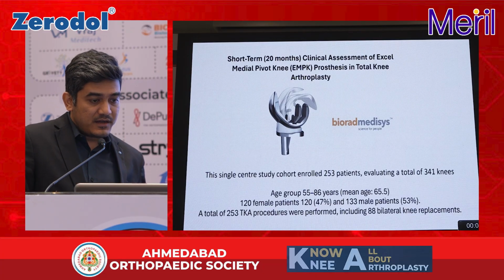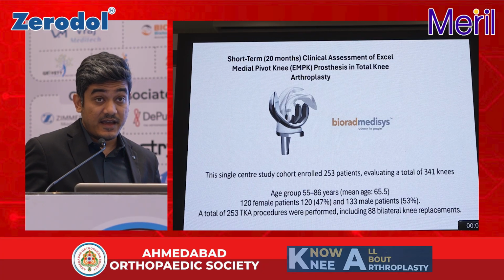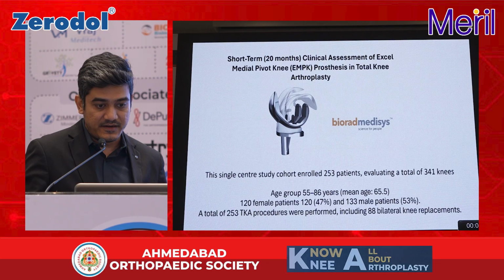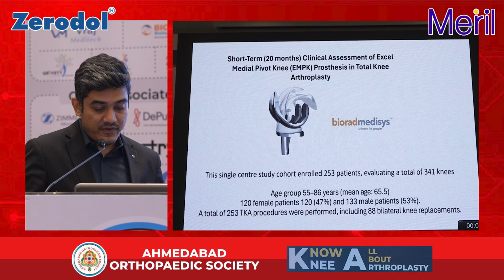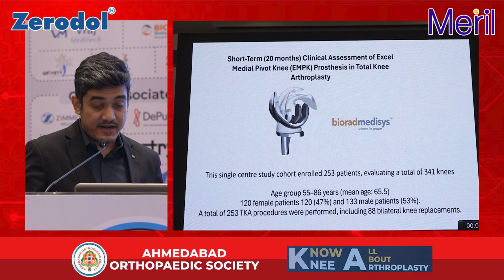So coming to our study, we have a short-term clinical assessment of the XL medial pivot knee prosthesis in total knee arthroplasty. It is a single center study cohort which enrolled 253 patients and evaluated a total of 341 knees. The age group was between 55 to 86 years, 120 females and 133 males. And a total of 253 procedures were performed, which included 88 bilateral knees.